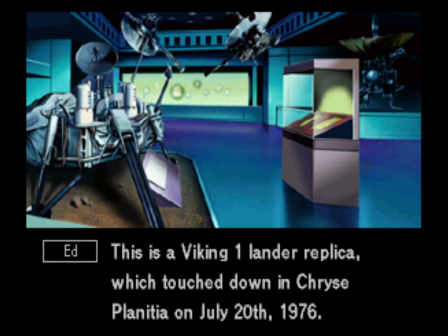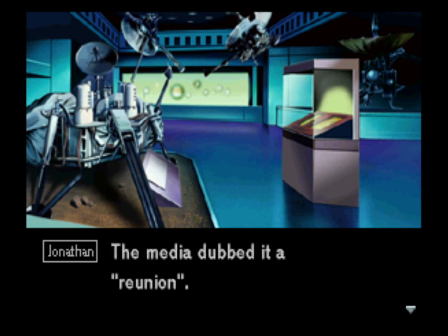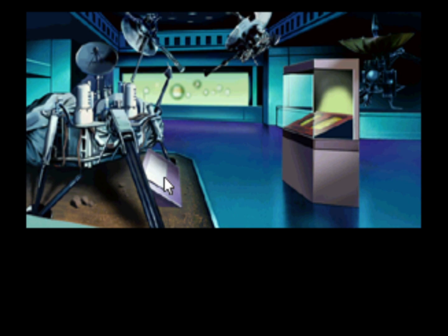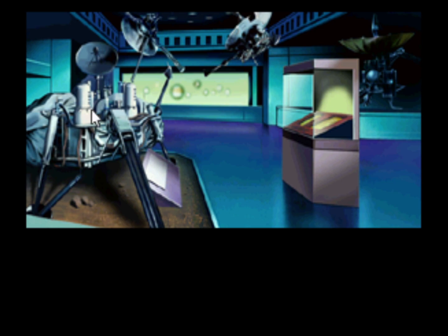This is a Viking 1 lander replica, which touched down in Chryse Planitia on July 20th, 1976. I saw what was left of it when I was there. The media dubbed it a reunion. Oh, good. Reunion just makes me think of Final Fantasy. Okay, so what about you? It's a life-size model of the Viking 1 lander.